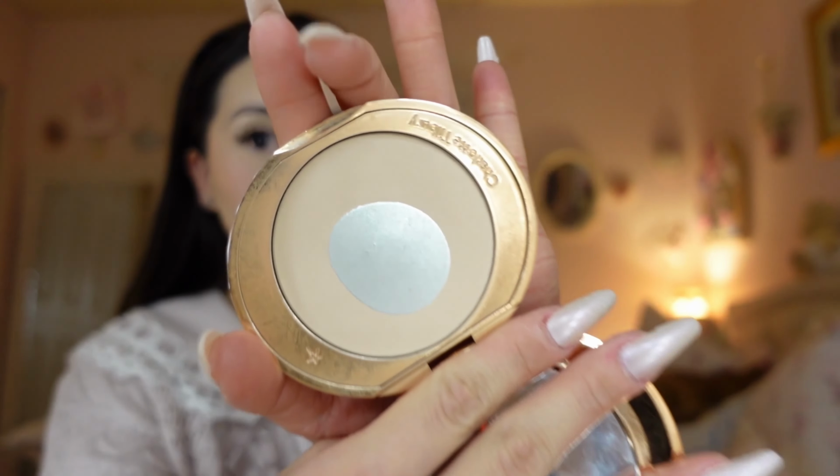Now this is my favorite face powder ever. This is the best one, honestly, but this is the Charlotte Tilbury one. This one is in the shade number 1. I've already hit pan on this. It's so freaking good. It lasts a really long time, so it's 100% worth it.